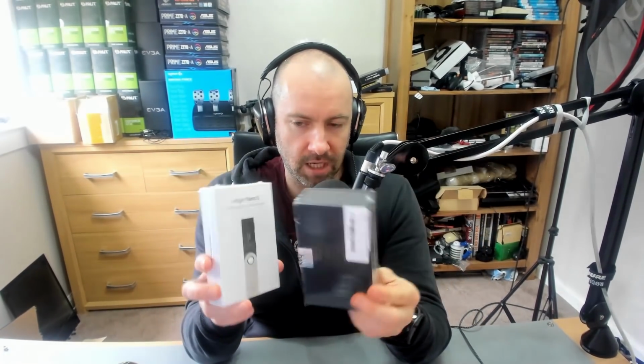But on the subject of hardware wallets, the idea with these things is that you store your coins safely on these. They're encrypted. It's harder for people to hack into them, and then you store those in a safe place. And that is the general idea of a lot of solutions.